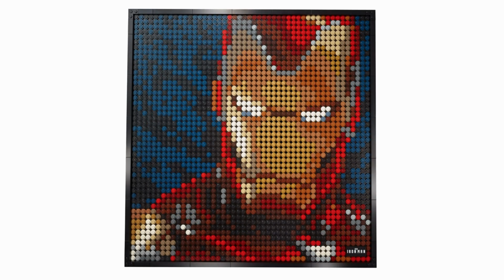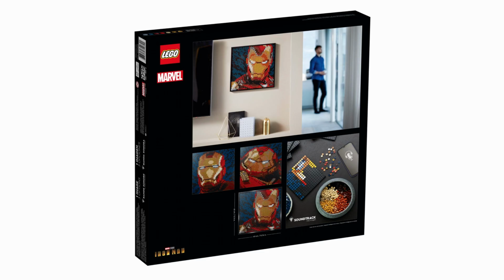I quite enjoyed it. I'm interested to see where it goes. But to me, I'm not sure if the value is there. Now, I'm not too sure if these are a LEGO exclusive or if they're going to be sold in retail stores, but if they are in retail stores, I would definitely wait for 20% off for these personally. But those are all the new things that were announced overnight.